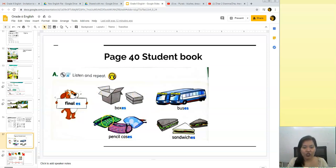Okay? Example on page 40 in your student book, you will see here 2 boxes. So ES is added to box because there are 2 boxes. Okay? How about in this picture? How many buses do we have here? We have 2 buses, right? That's why we have to add ES at the end of the word bus. Same with pencil case. We add ES at the end of the word because there are 3 pencil cases, right? How about sandwich? How many sandwiches do we have here? We have 3 sandwiches. So we add ES and we say it as sandwiches.